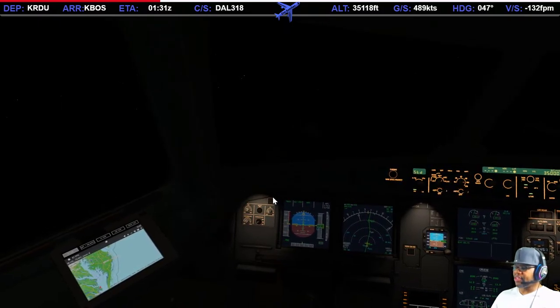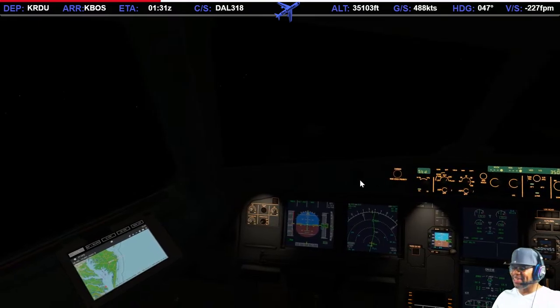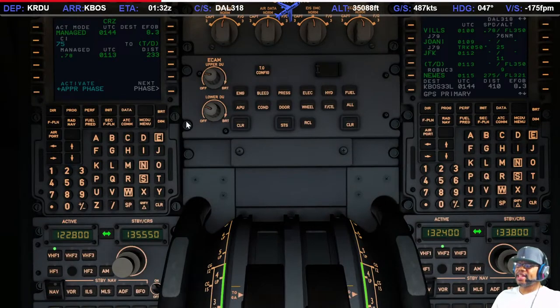And I honestly think this is the best view we have right here. Night flight. Alright guys, as promised, top of descent. Let me check something out here. I am flying real world time, so everything should match up.